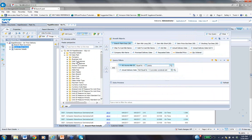We have all different levels of customers: sold to customers, shipped to, invoice to, parent. To be able to build that customer dimension alone is over 200 joins to be able to bring that together. That's already part of the Rapid Decision solution, and we already store the data in that way. So therefore, you're going to get very, very fast response time when you bring that data in. So you can aggregate at the parent level and then be able to drill down into the details.